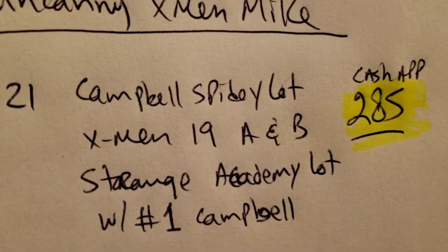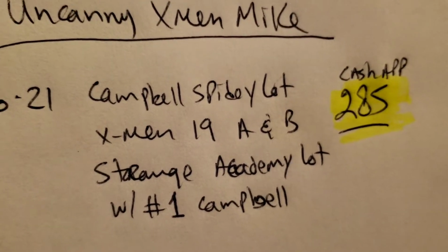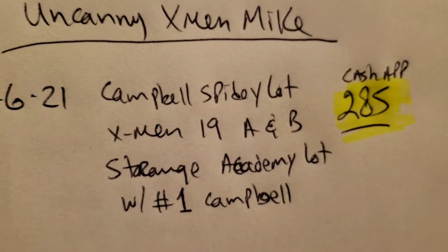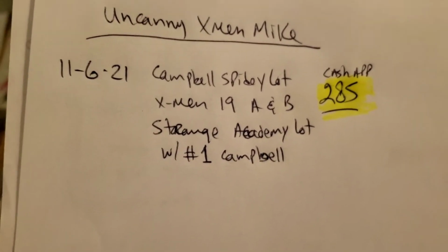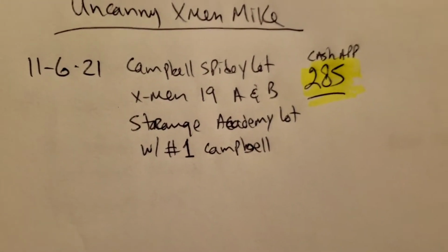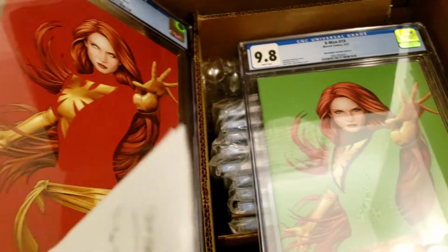And the Spidey lot, which those books needed to get pressed, so they're with Mr. Gendra right now getting pressed. Actually, no, he sent them already to CGC, I think. I think he already sent them to CGC. Yeah, that was a good buy. It's a good buy. It was already giving me 3 9.8s and waiting on the Spideys. All right, next book. These are great covers.